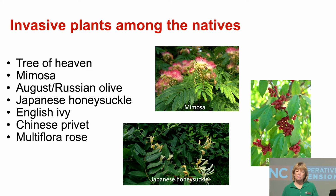You've likely seen some of these plants growing along the Outer Banks, such as the highly visible August and Russian olive shrubs, or the Japanese honeysuckle vines that grow on top of trees and shrubs. One of the most important things gardeners can do to protect local ecosystems is to identify and remove invasive plants from your property and to avoid planting species that have a high potential to become invasive.